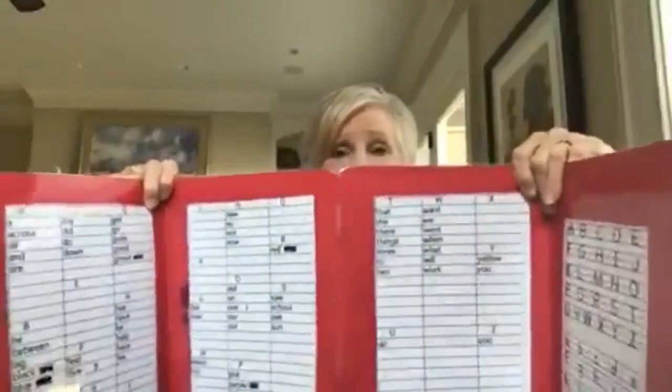Many times when they go from the word wall down to their paper, they lose it. And so if it's a little bit closer, it might be easier for them to do this.